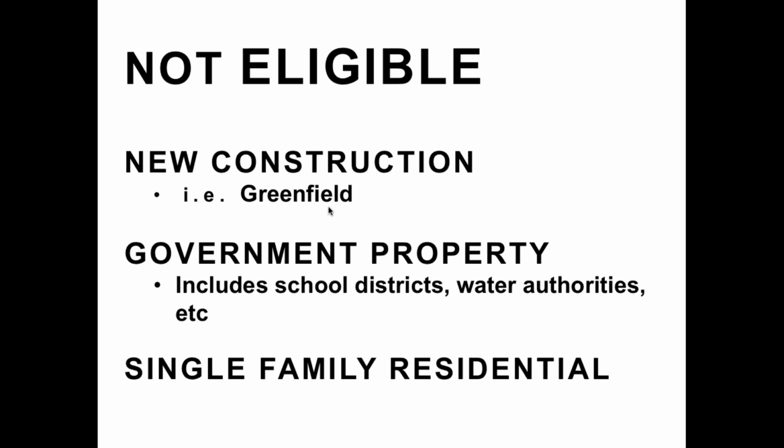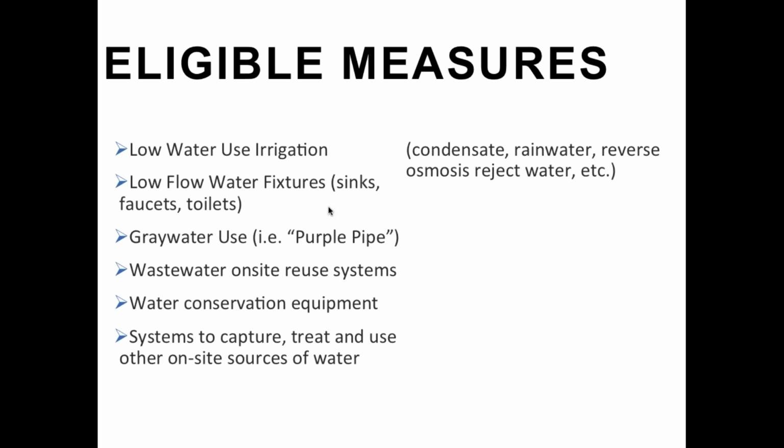Now I want to shift over to, well, okay, so yeah, listed our eligible properties, kind of the four big categories. It's worth addressing what's not eligible in terms of properties, and broadly there's 3 things that are not eligible. PACE does have to be for a retrofit, so it's not for new construction. It also is for privately owned property, so government-owned property, including school districts, are not eligible. And again, PACE is not a single-family residential program. It's a commercial program. So that's the property side of things.